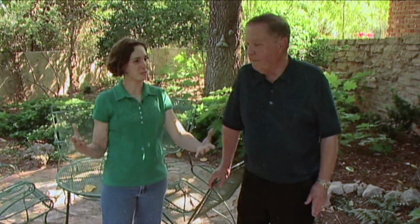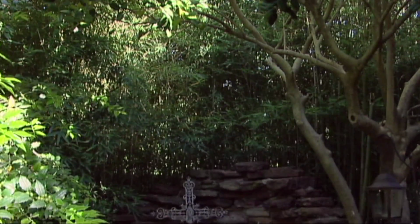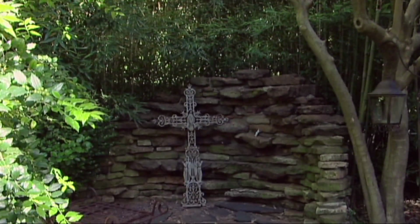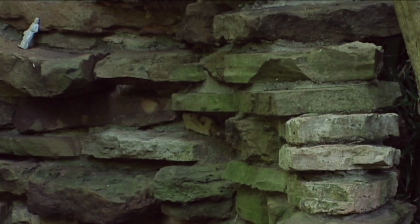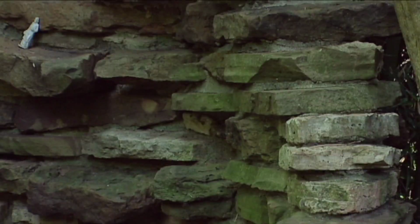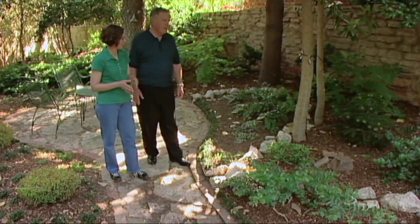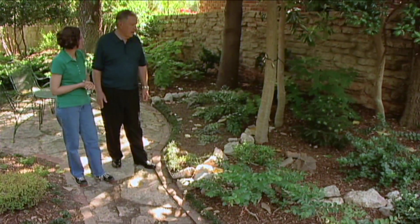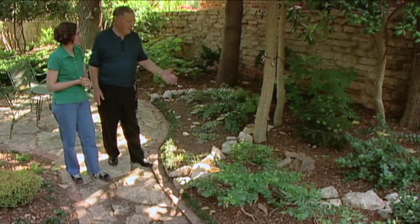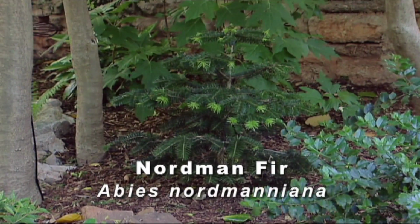And you also have just different use spaces. There's a little sort of meditation grotto. Yes, we made a little grotto or meditation area out of the mid portion of the yard. You have a number of unique evergreens in here. Evergreens are really my first love. This is a little fir, a little Norfolk fir.